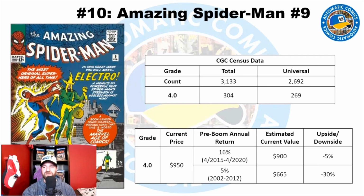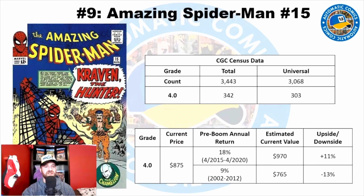All right, now let's move on to number 9. We have Amazing Spider-Man number 15. Pretty relevant book right now because we've got a movie that's eventually going to be coming out focusing on Kraven, and initial news around it sounds like it might be a good movie. We'll see how it turns out.